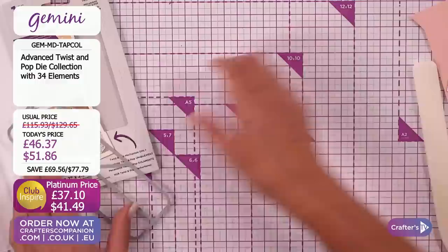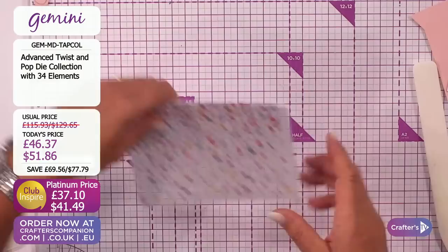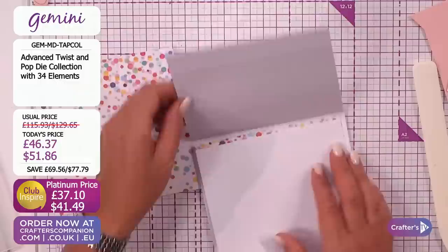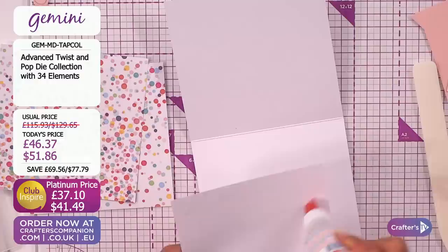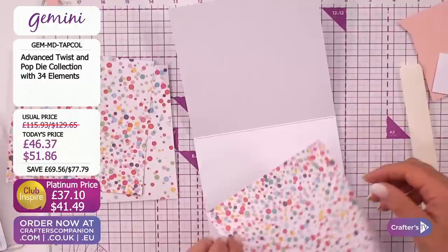Let's move that out of the way. Next thing I need to do is get my card base ready. So here's my card base. It is a 6-inch card. But as you saw earlier, we can be doing any size that we want. And I'm just going to pop my papers in. And I think it looks a lot better if you put your papers in two separate pieces instead of in one piece. Because you don't have anything across the middle.